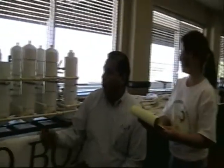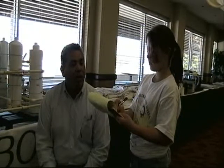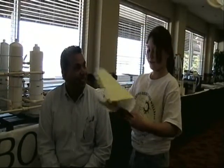Today we're displaying what we commonly call the smack booster. The smack booster is a device that creates hydrogen from water, or separates the hydrogen from the water, so that we can use it in cars. Oh, that's cool.